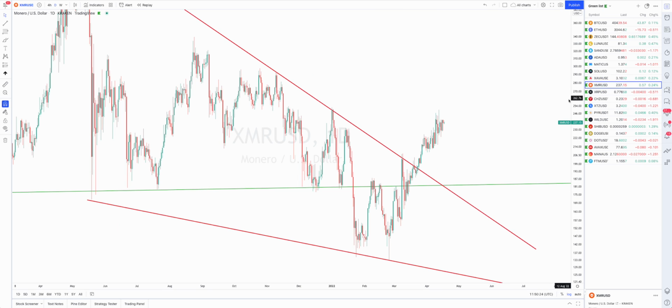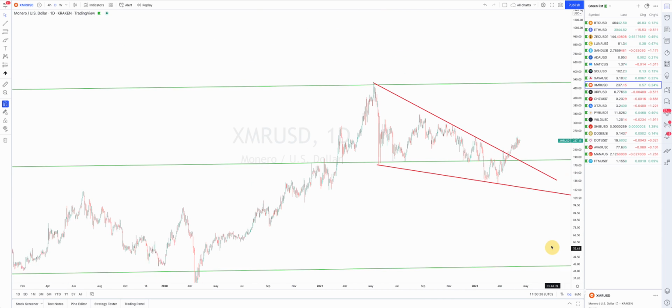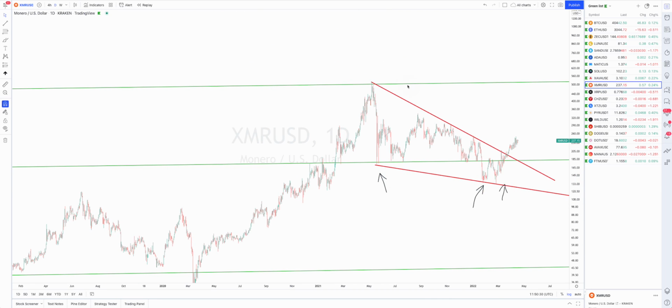Here, Monero is one of the best, strongest ones. And the reason is that this red wedge, you can see here, it broke at 205, and it didn't really pull back just yet. And if it does pull back, around 170 is the backtest of that red wedge before it runs higher, I believe.